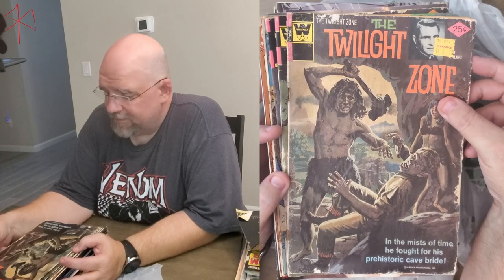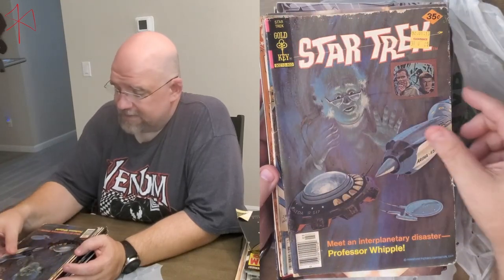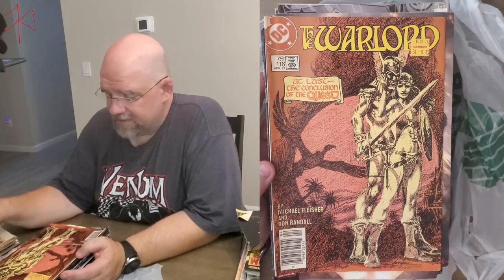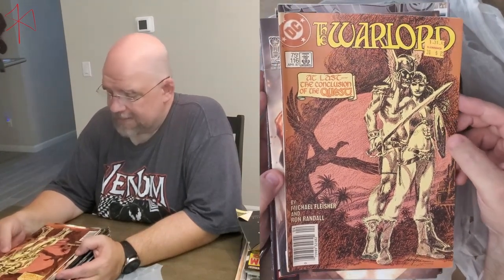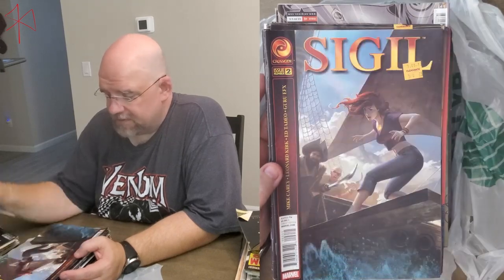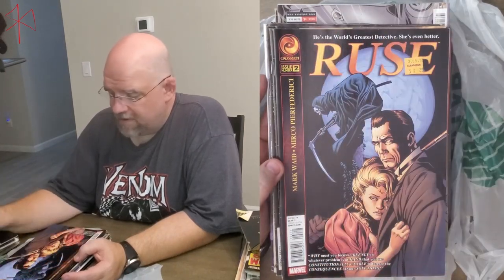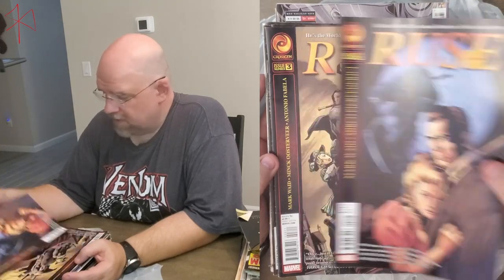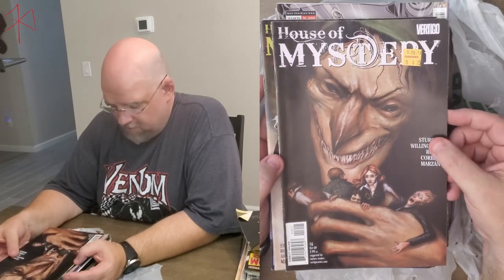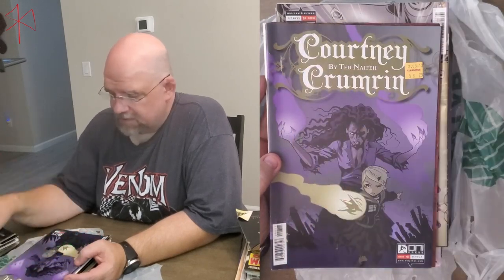Twilight Zone from Whitman with a sticker. Star Trek from Whitman with a sticker. Again with a sticker, no numbers. Tarzan from Marvel with a sticker, number 18. DC the Warlord, number 116. Angel After the Fall. Sigil with a ripped off sticker from Cross Gen, number 1, number 2, number 3, number 4, number 2, number 3, number 4, all with stickers. Awesome Mystery from Vertigo, number 16, number 21, number 22. All these got stickers on them, man.